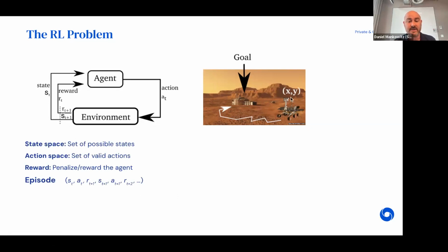In this case, the state space is the XY location of the Mars rover. There's an action space, which is the set of valid actions. In this case, it could be to move in any of the possible directions. And there's a reward of penalizing or rewarding the agent. In this case, you could define a reward as being larger as it gets closer to the silo, or a negative reward so it gets to the silo as quickly as possible.